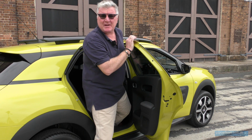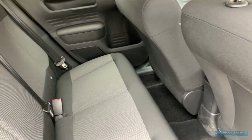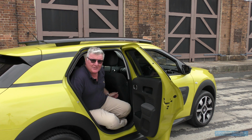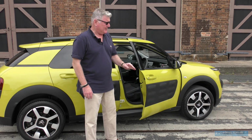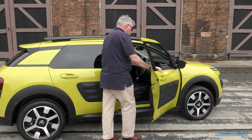There's a surprising amount of room in the back too. With the seat set for me, my knees just touched the scalloped out front seat, but you can put those seats forward. As in all Citroens, the seats are ridiculously comfortable. Sadly, there's no smart entry for this car, so you have to get the key out of your pocket and press the fob to get in.